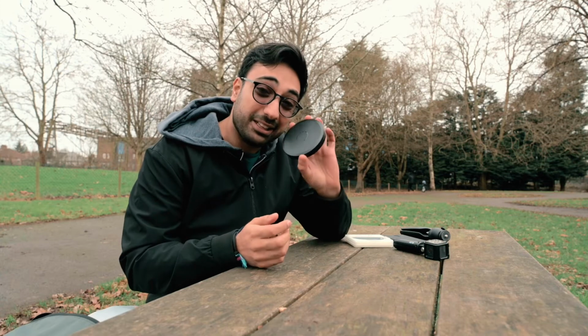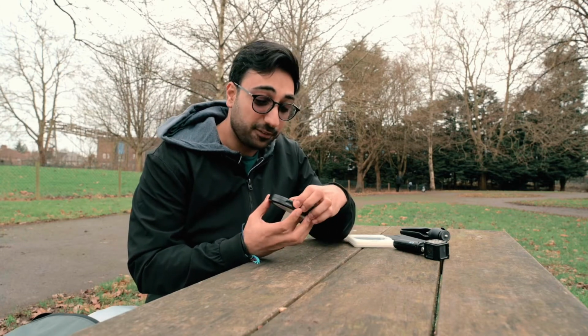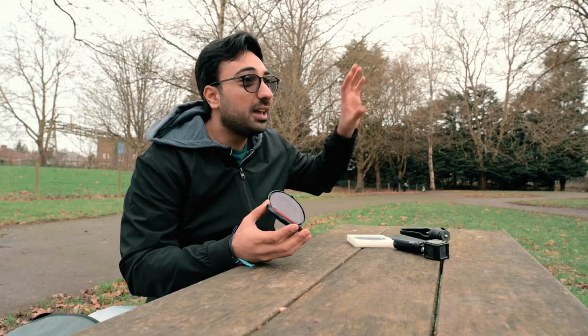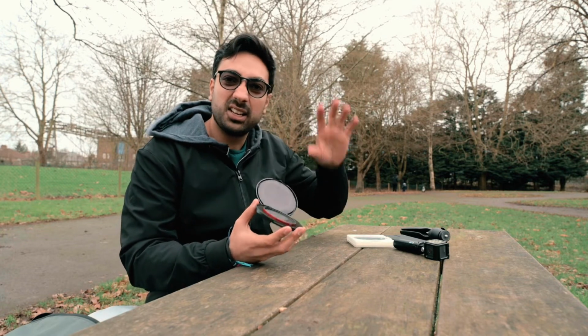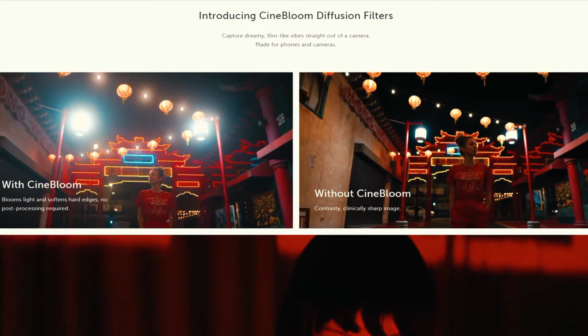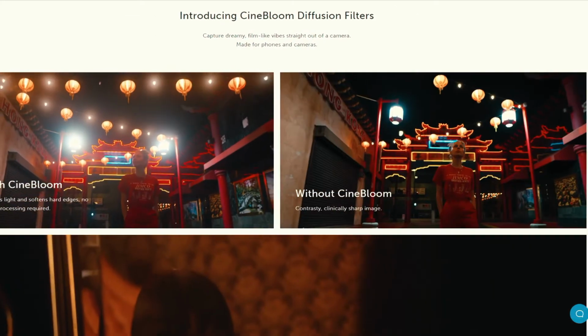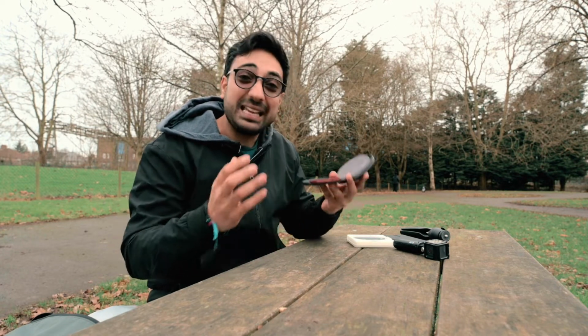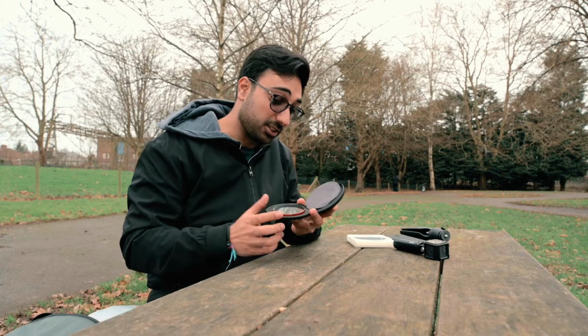I do also carry this with me. This is the Moment Diffusion Filter. Now this essentially gives that whole soft, bloomed out highlights look to all your videos. Now you don't need this on every single type of shoot you're going on. It gives you only a particular look, but I like to have it with me when I do need it. It comes in super handy, especially when I'm doing portrait shoots that I want to look sort of bloomed out and hazy. This thing does the job.